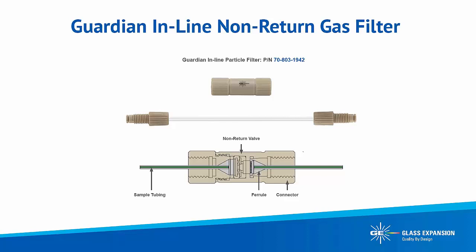So there's two components here. It protects against solution going back into the instrument when it shuts down, and also any dirty gas coming through, and particularly it's blocking the nebulizer, which can happen.